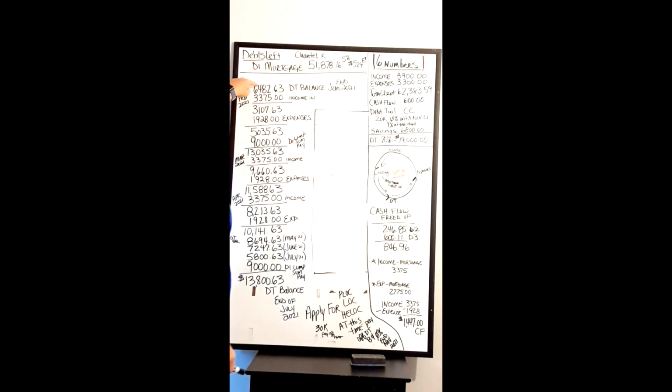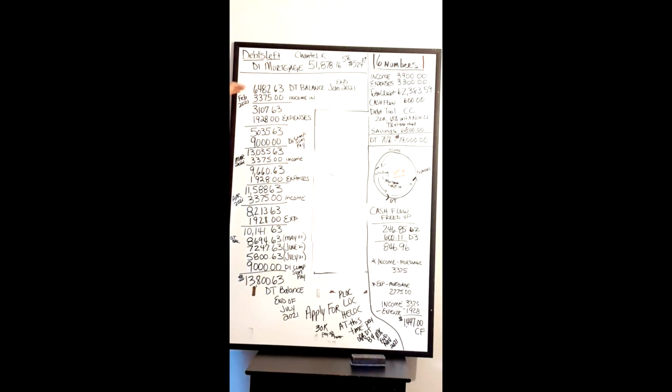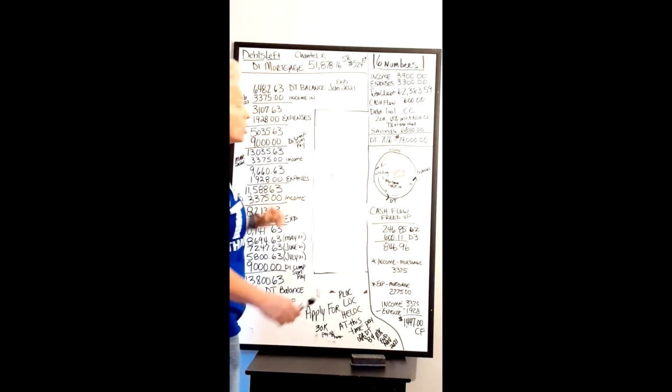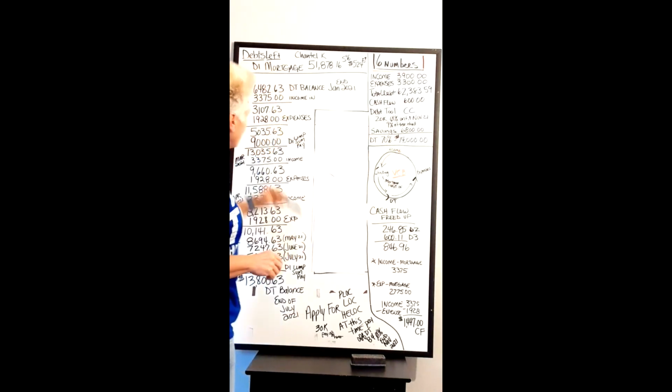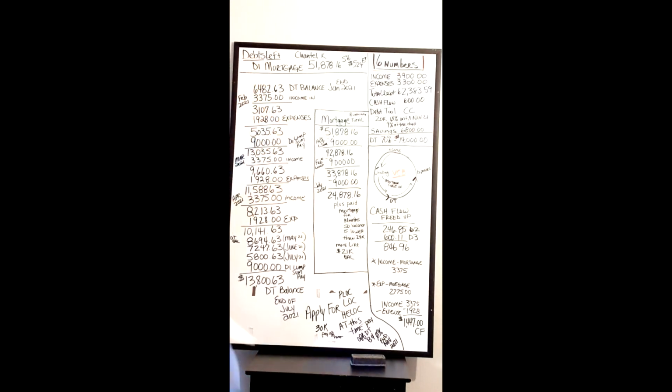We're at $6,482.63. That is the debt tool balance. Our income comes in February. Our expenses go out in February. And now we're down to $5,035 for the debt tool balance, and we can go up to $14,000. So we're going to do another lump sum payment to the mortgage of $9,000. Same thing. We're going to make sure we send it in and put on principal only.